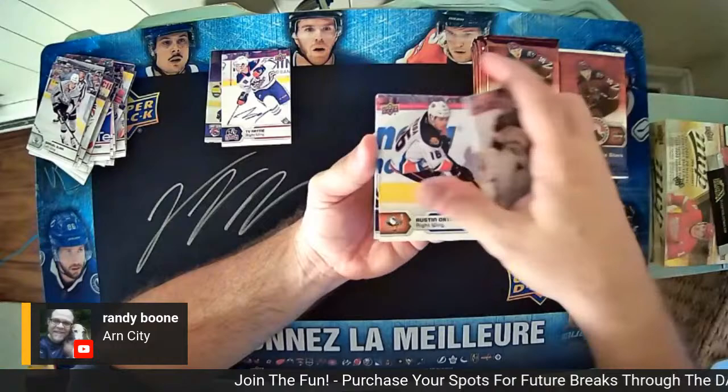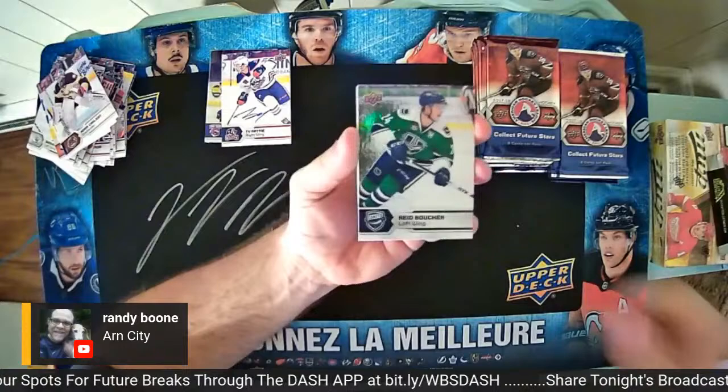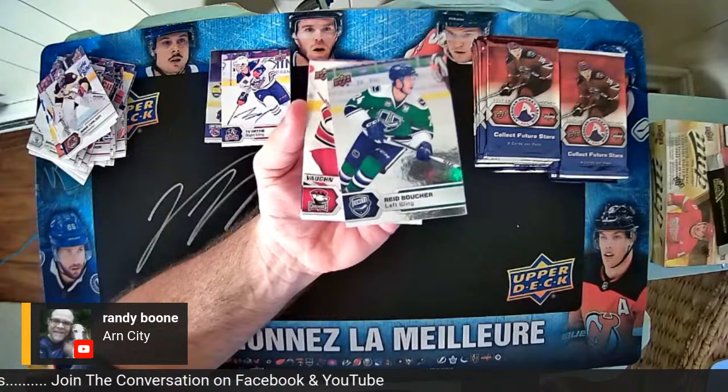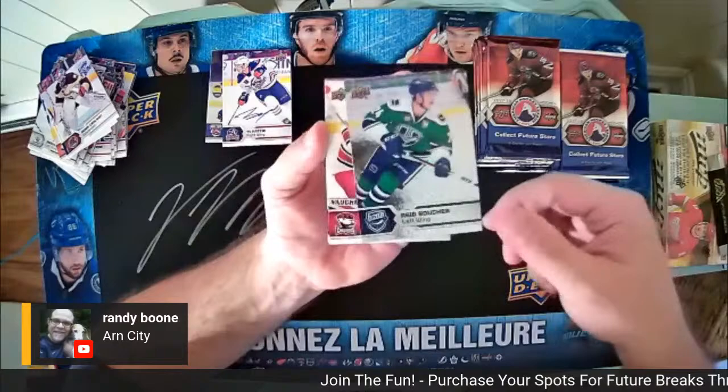Reed Boucher, foil version for the Utica Comets. Vancouver, Utica. That is Patty Kennedy. There you go, Patty. Down to 12 now, Carl says. Jason had got it down to 13, down to 12.